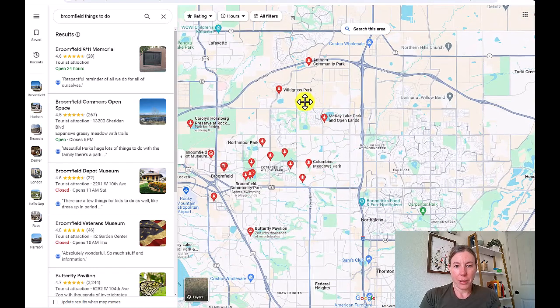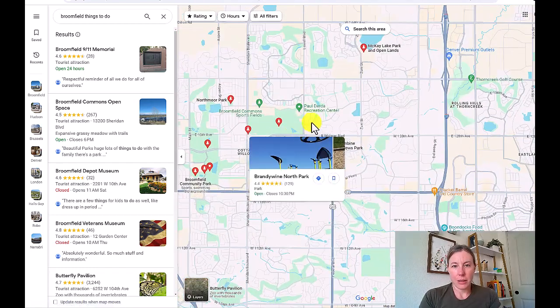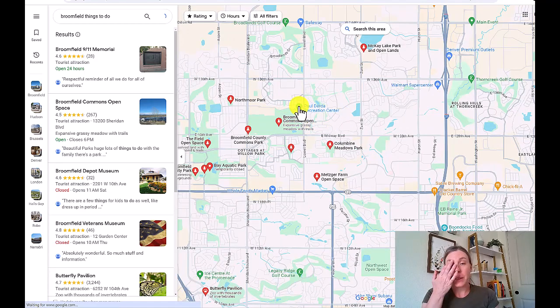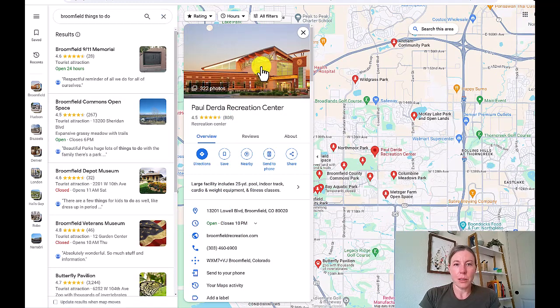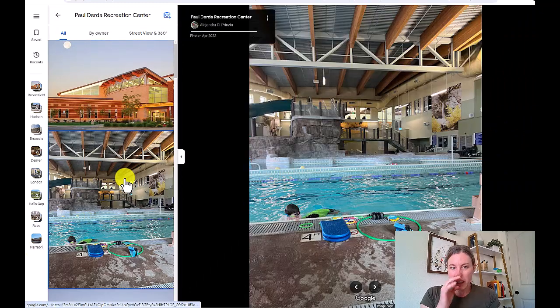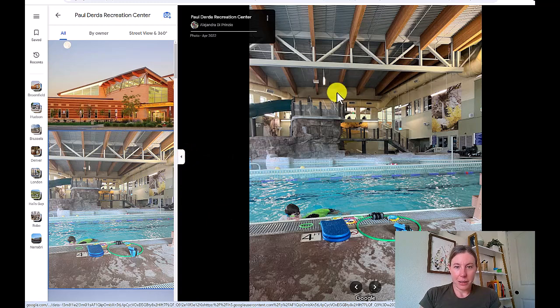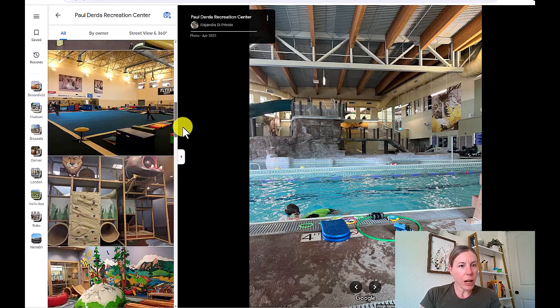Now in that area, you also have the rec center, which is right off Sheridan. So here is the Paul Durda Rec Center. So another great thing to do and place to spend plenty of time throughout the year. They have an indoor pool. They have a slide, as you can see right here. They have rock climbing and classes.